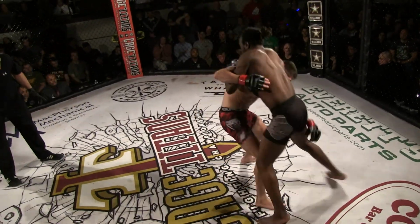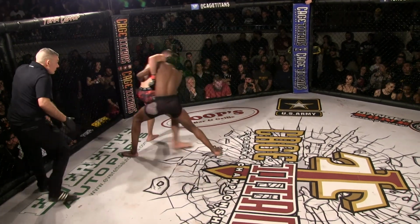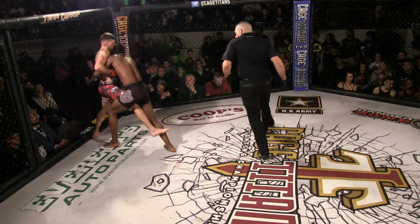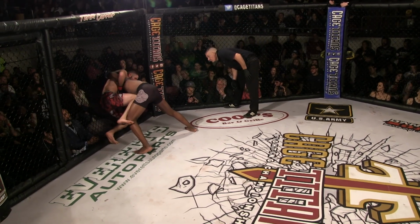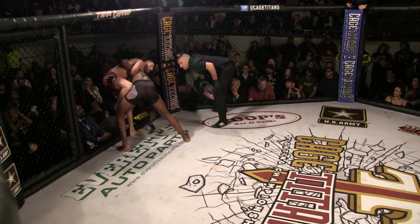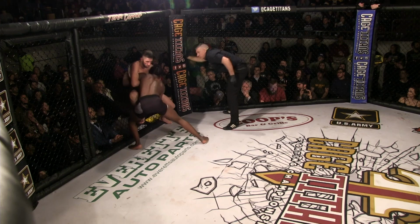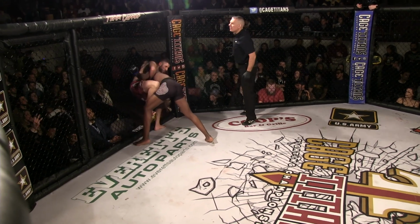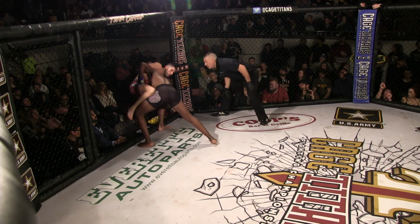Mpofu with a bite on a guillotine, looking here for the neck. Shahin trying to get this to the ground. Mpofu with the underhook trying to sneak to the back. Gets the pressure against the cage. Some hand fighting here going on. Mpofu, ooh, looking to scoop. Shahin looking for that neck.